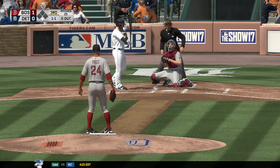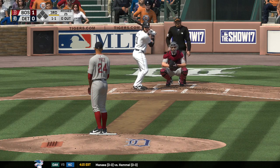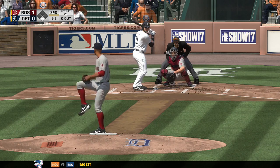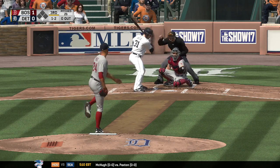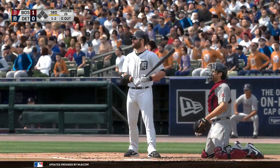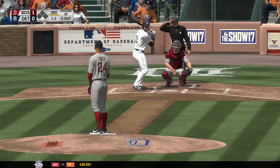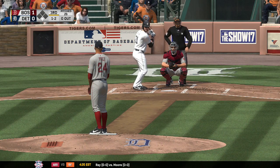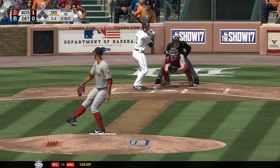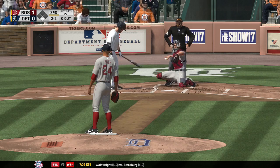And that misses, 1-1. Pitch on its way to Avila. A good knee-high changeup taken for a strike. Probably better that he let that pitch go anyway. After seeing a lively fastball on the pitch before, it's pretty hard to sit back enough on a well-thrown changeup. Now Price is 1-2. And that's going to be high, 2-2 now.